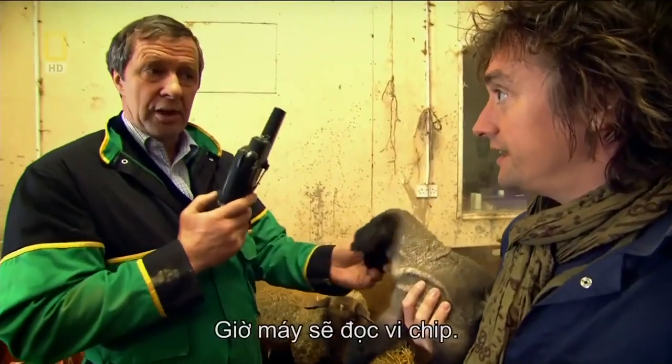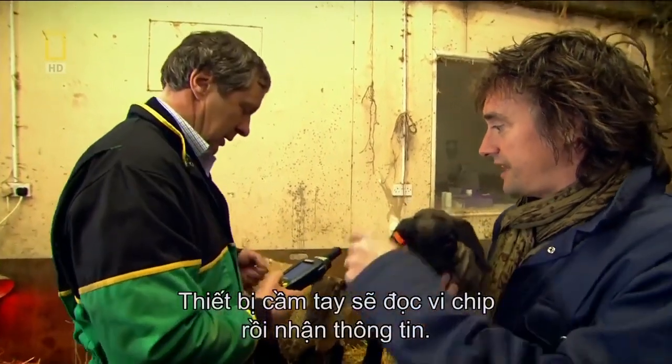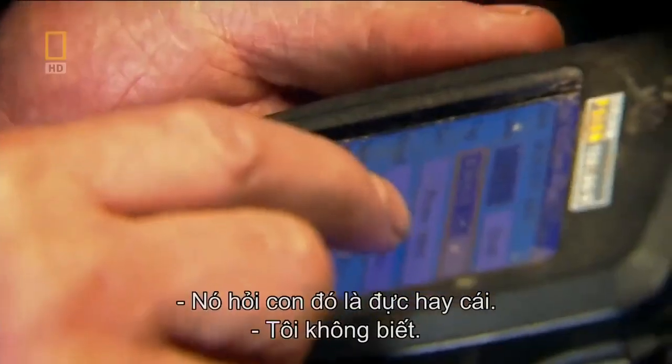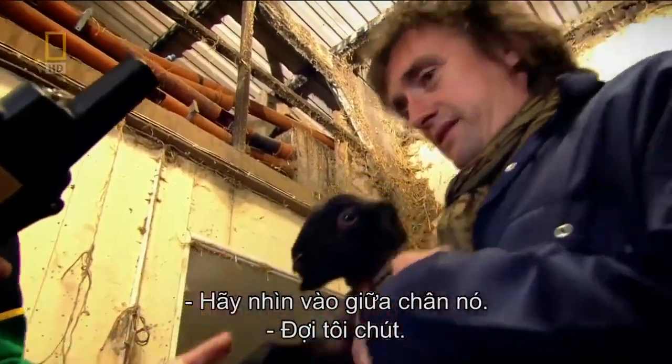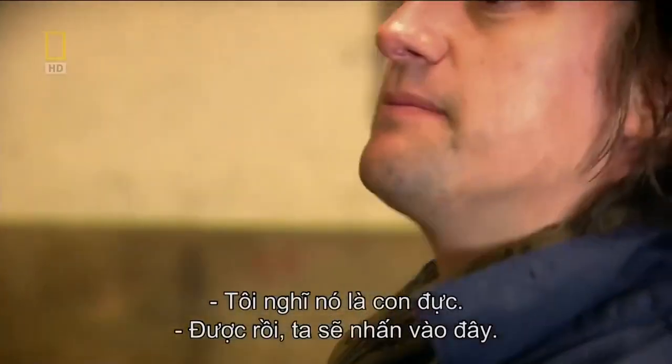Right. Now we're going to read the microchip. And so that microchip is talking to the handheld, and that then is going to feed the information. And now it's asking, is it a boy or a girl? It's not labelled, is it? Well, if you look between its legs... excuse me. It's a boy. A boy.